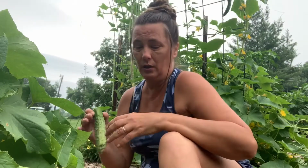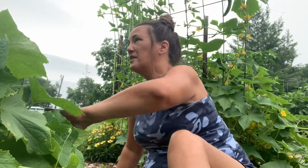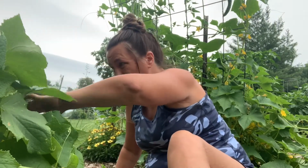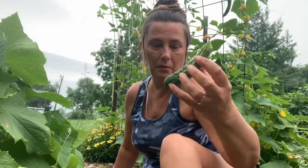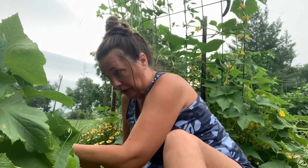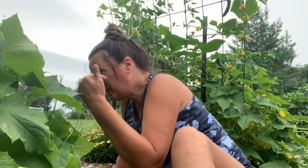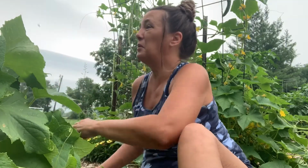Got quite a few cucumbers on, and I was really wanting to do some baby dills, but it seems like I either find them super, super tiny, or they get to this size. That's a little too big for a baby dill. I mean, that would probably work. But anyways, it seems like I'm not catching them at the right time for the perfect baby dill size. So hopefully the other side is a little bit better.